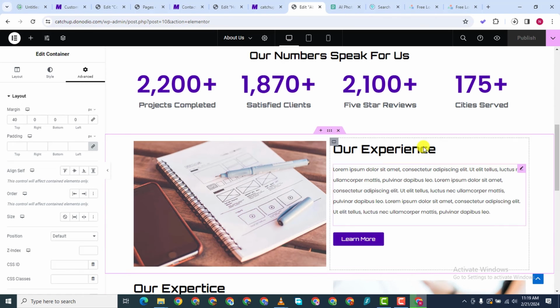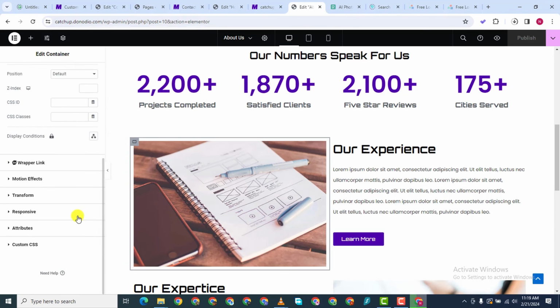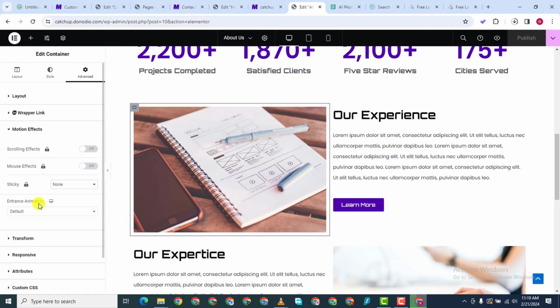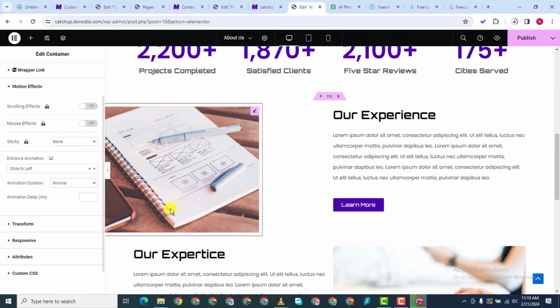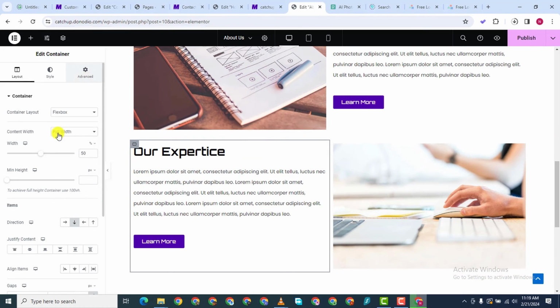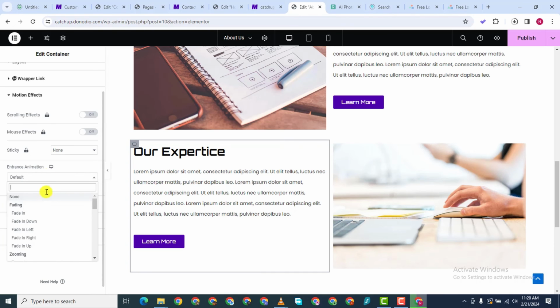Now this About Us page, let's give some animations here. Each of these should slide in from the middle, motion effects, entrance, sliding left. Okay, same with this, motion effects, sliding left.